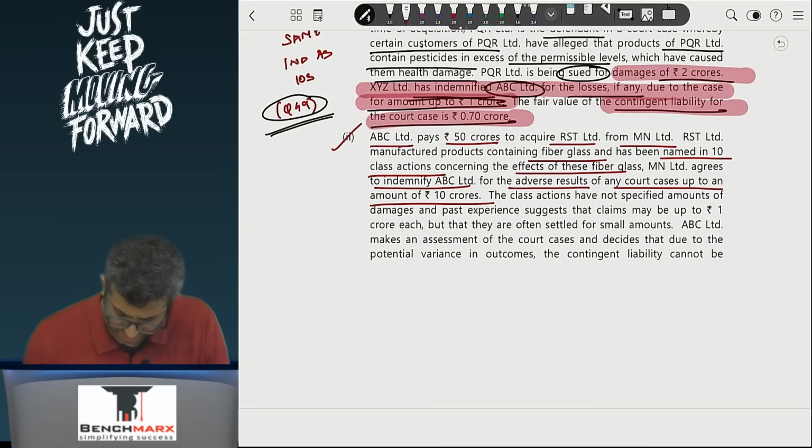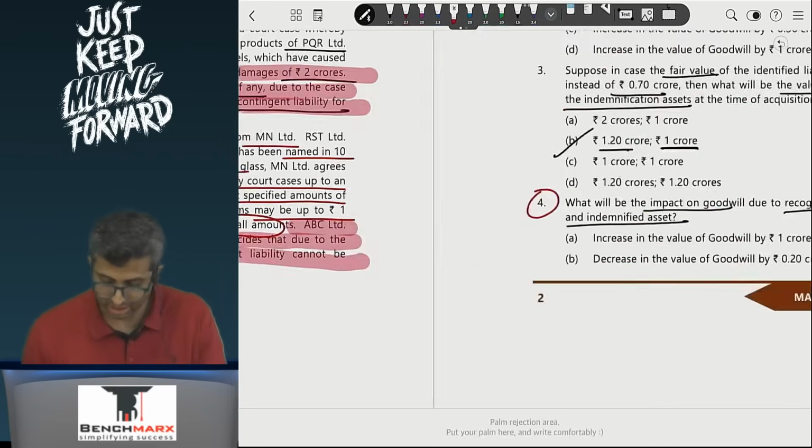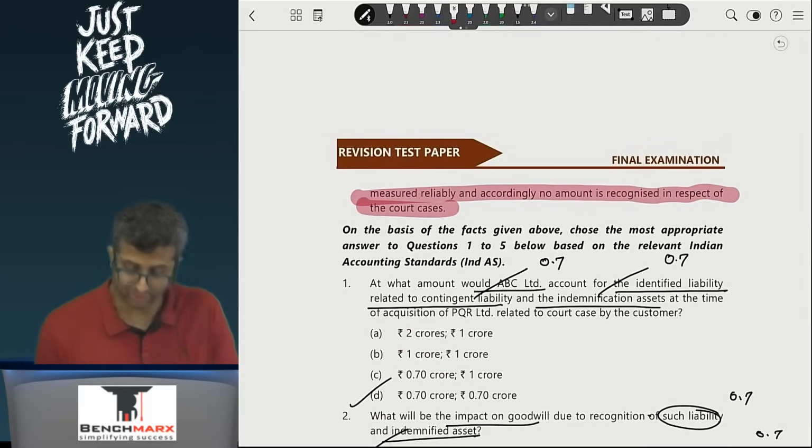But the class actions have not specified amounts of damages, and past experience suggests that claims up to 1 crore each. This is based on past experience, but they have often been settled for very small amounts as well. Demand भले वो 1 crore कर रहे हैं, वो small amount में settle हो जा रहा है. Now ABC makes assessment of the court cases and decides that due to the potential variance in outcomes, contingent liability cannot be measured reliably, and accordingly no amount is recognized for the court cases.